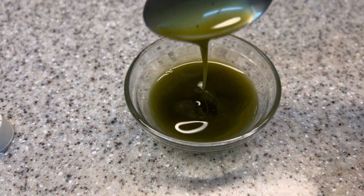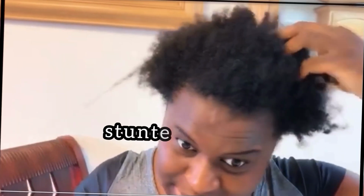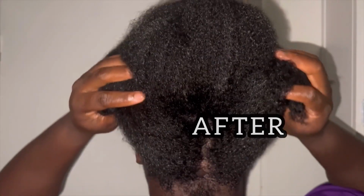When chemicals damaged my hair and I had to do the big chop, I was looking for ways to grow my hair faster, but I was experiencing a whole lot of hair breakage and it got to a point I was experiencing stunted growth. But after discovering natural ingredients, some oils, and some recipes that can help grow your hair and also maintain the health and strength of your hair, my hair started growing much thicker, fuller, more beautiful.